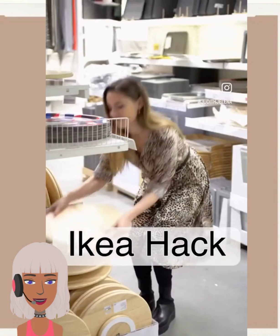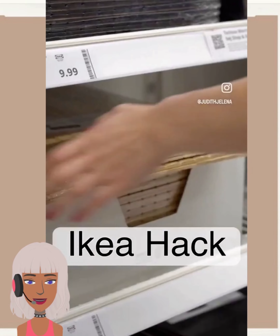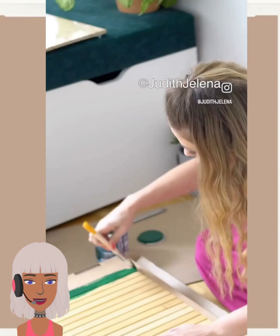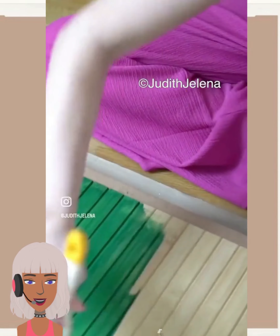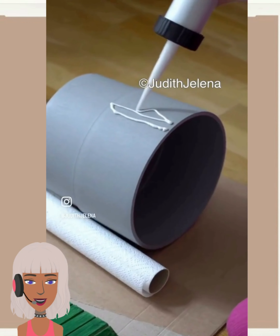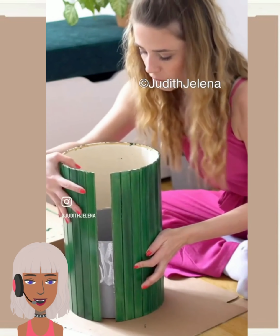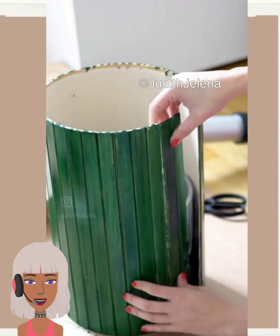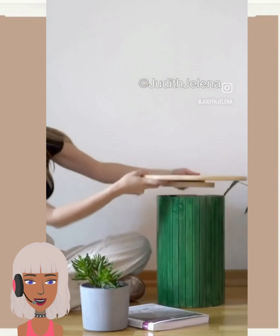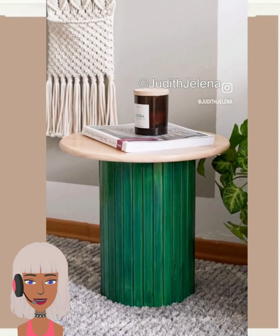And then we have another IKEA hack. So this looks like they might also be doing a table. I feel like whenever I see someone grabbing a cutting board, you know they're going to be doing a table. Wow, look at this bold green color she's using for this. Very cool, nice and simple DIY.